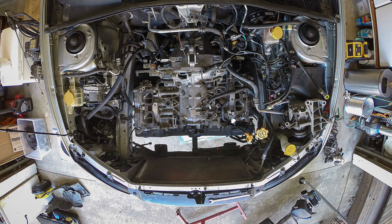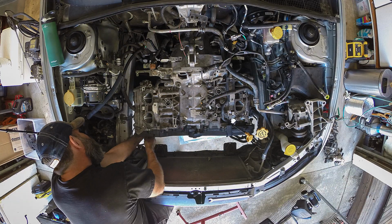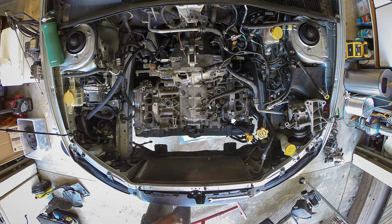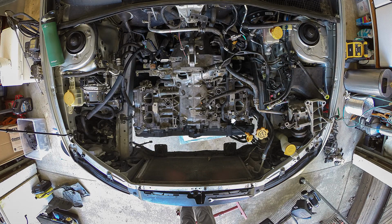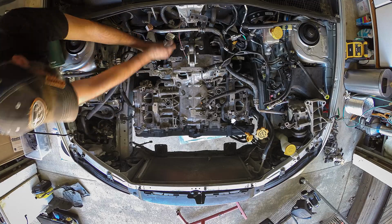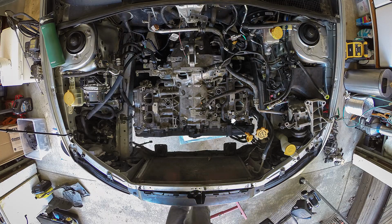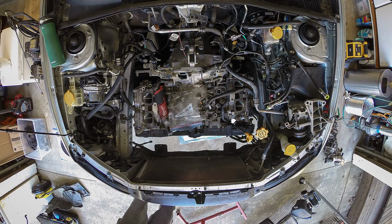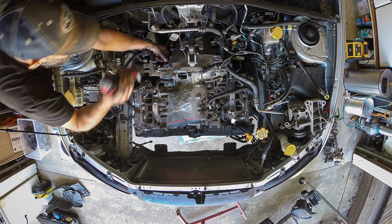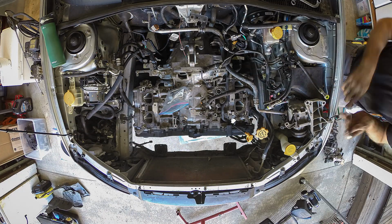I saw somebody in the forums the other day saying, don't take the intake off of your Subaru engine before you pull it. You're just wasting your time. I don't think so. Think about what a pain it would be to try to get to those torque converter bolts with the intake manifold on. I mean, you can't even see them. You got to take the intake off anyways. So why not just do it in the car? Makes sense. I don't think it's a waste of time at all.